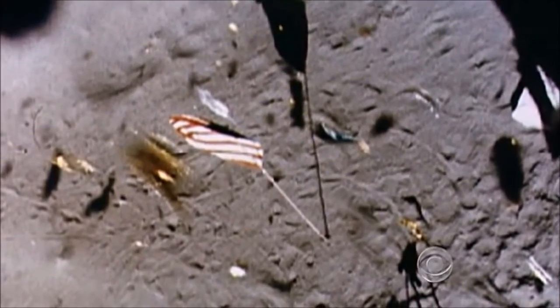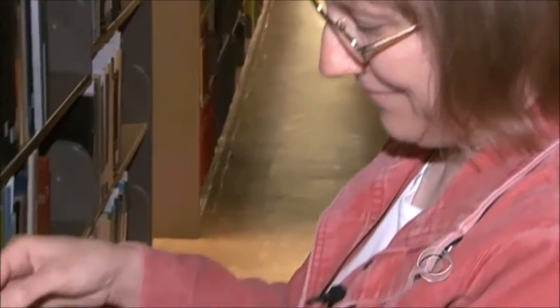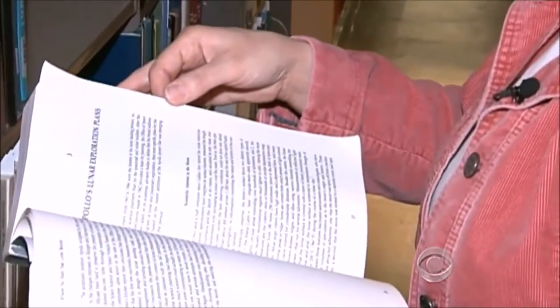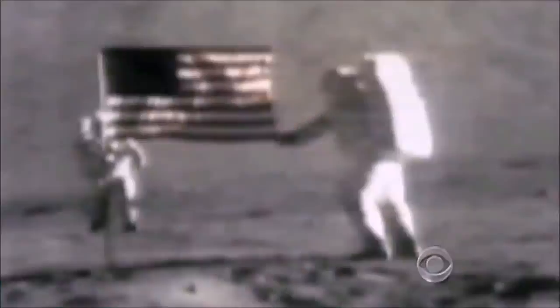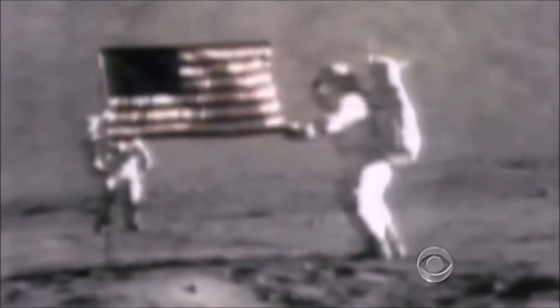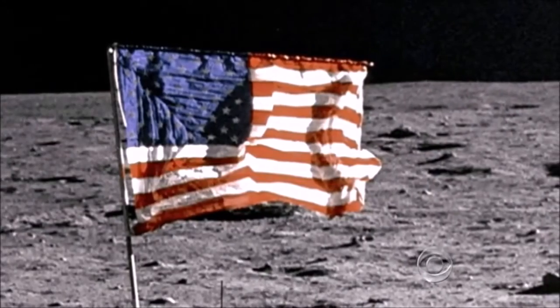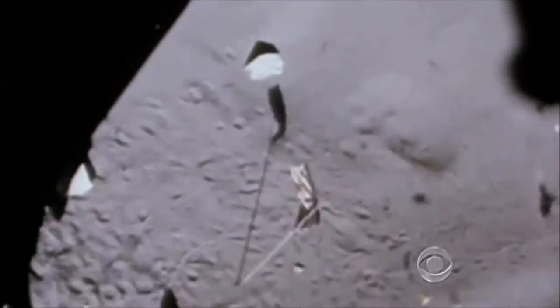But what happened to them is a question University of California, Santa Barbara librarian Annie Platoff has been trying to answer. Theoretically, there are 6 flags still on the moon. Her research can account for 4 of the 6, including this one. That's beautiful. Planted by Apollo 17. She believes the first 2 from Apollo 11 and 12 did not survive the ignition gases of the lunar liftoff.